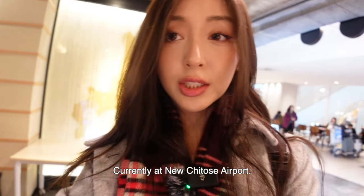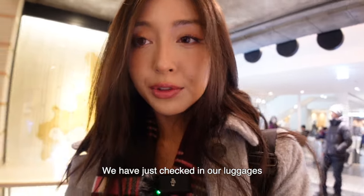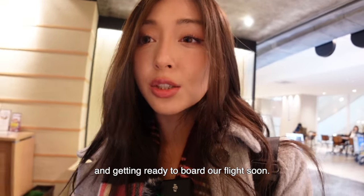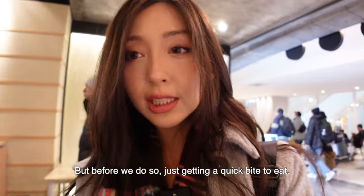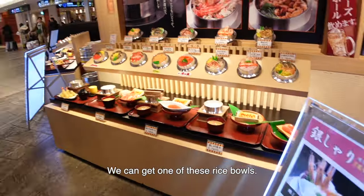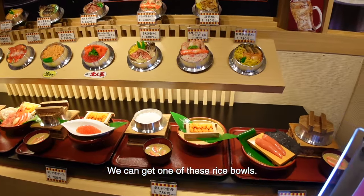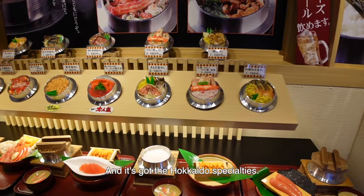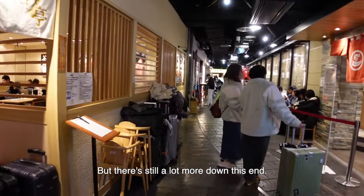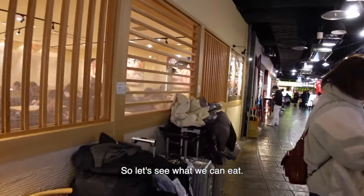Currently at New Chitose Airport, we have just checked in our luggages and are getting ready to board our flight soon. But before we do so, just getting a quick bite to eat. We have a lot of options. We can get one of these rice bowls with the Hokkaido specialty, but there's still a lot more down this end. So let's see what we can eat.